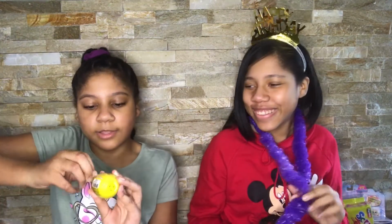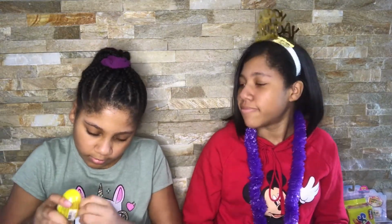Yep. Wait, can I feel this part? Okay. You can do the other part. But this is just so satisfying. This peeling the zipper is so satisfying to me. Okay, you know what, you can do that. Exactly, that's what I thought. I'm gonna open up the egg.